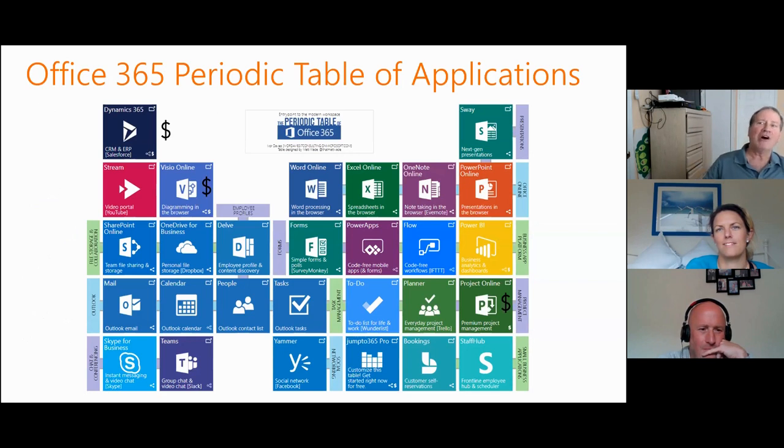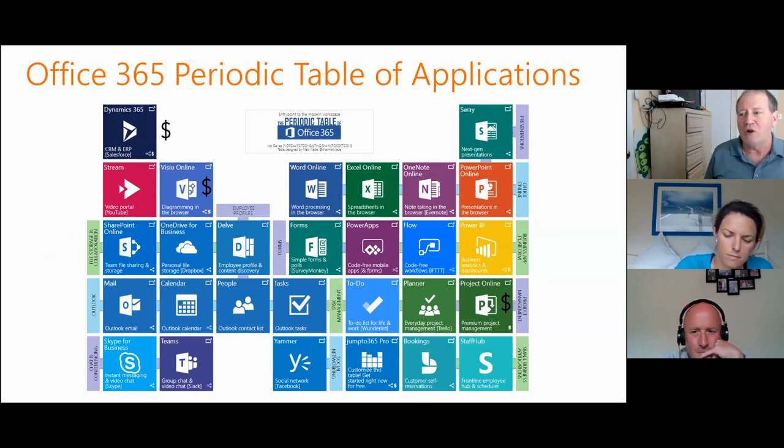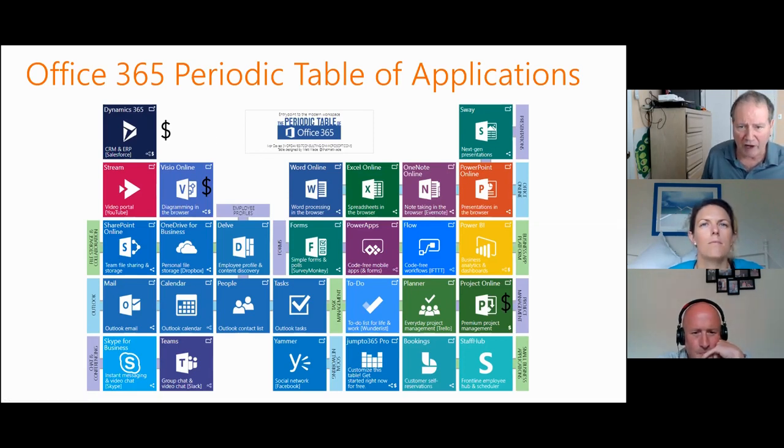This is what's called the Office 365 periodic table of applications. Please do not let this scare you. But it is a good way of trying to figure out what is available in Office 365. So one of the things that I want to point out first is the dollar signs: Dynamics, Visio Online, and Project Online here. All are extra value. They do not come with Office 365.